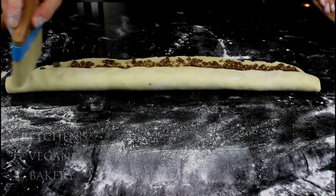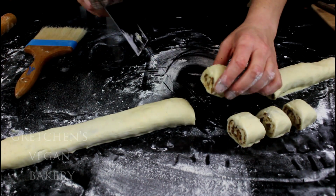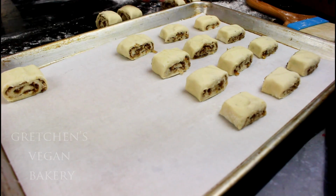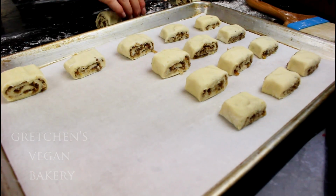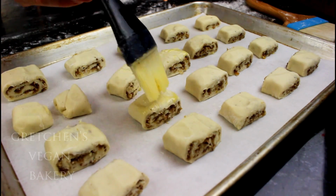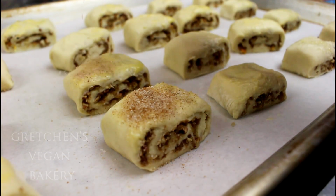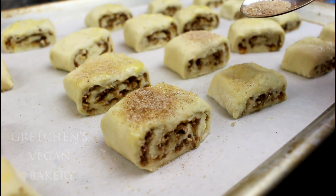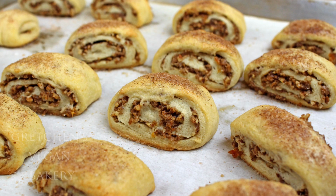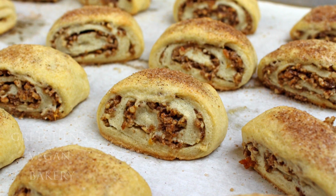Then just cut the log into 16 equal portions and then repeat the whole process with the other portion of dough and the remaining filling ingredients. Set them up on a sheet pan spaced about 1 inch apart. These are not going to spread at all. Brush with the remaining melted butter and then sprinkle the tops with cinnamon sugar. Bake in a preheated 375-degree Fahrenheit oven for about 25 minutes or until they're medium golden brown. And then just try not to eat them all before your party starts.